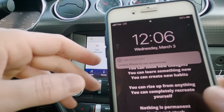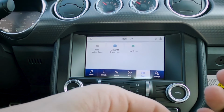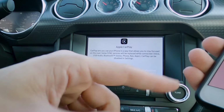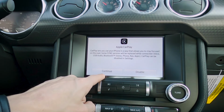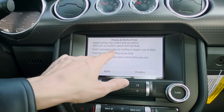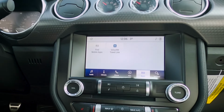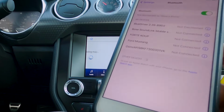Okay, so we have to unlock the phone, so let's unlock. All right, so the only reason why that was happening is because I've got a little bit of a loose connection down there. I've got to replace this cable, but Apple CarPlay lets you use your phone in a way that allows you to stay focused on the road, so we're going to hit continue to that. And privacy terms and conditions. So we do need to accept that in order for Apple CarPlay to work, so we're going to hit agree. And just a second there. Next up, it's going to ask me if I want to allow CarPlay to work while my phone is locked.